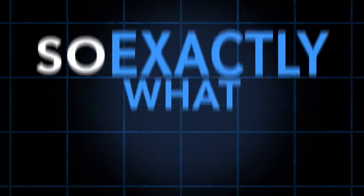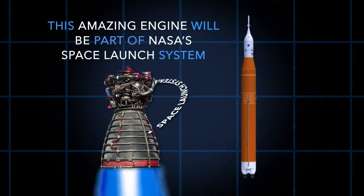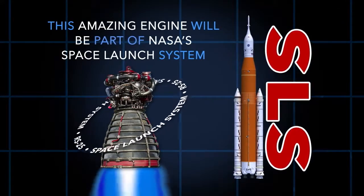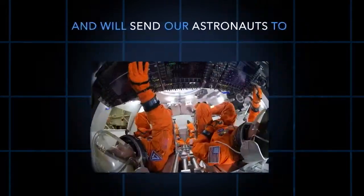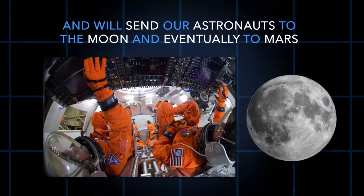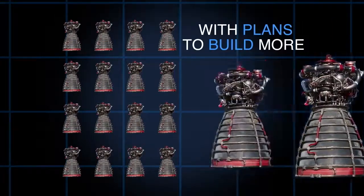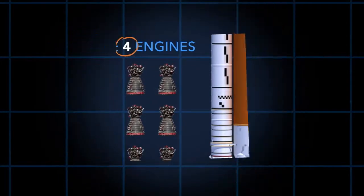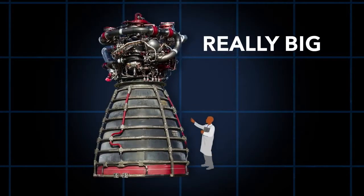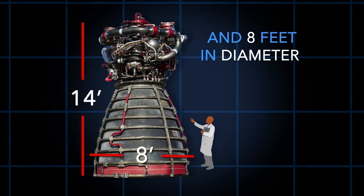So, exactly what is the RS-25 engine? This amazing engine will be part of NASA's Space Launch System, which will be the most powerful rocket in the world, and will send our astronauts to the moon and eventually to Mars. NASA has 16 RS-25s with plans to build more, and each SLS rocket will have 4 engines. These engines are big, really big. The RS-25 is 14 feet tall and 8 feet in diameter.